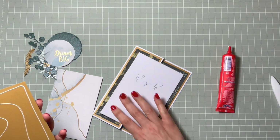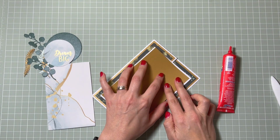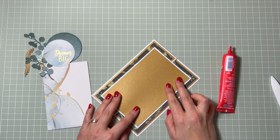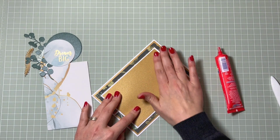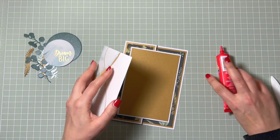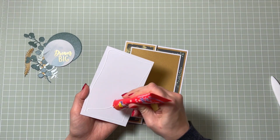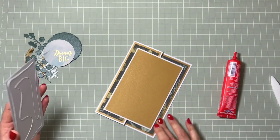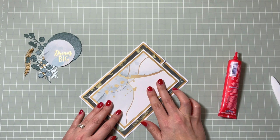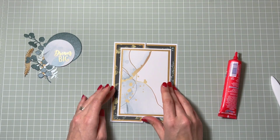So that's another panel. Of course, this one is 4 by 6, so I'm decreasing again by 5 millimeters. And as you can see, the border looks really pretty. And that's another panel which I cut out from those printable papers. I printed off a few different papers, but I decided to use those two. And I'm probably going to do other cards from this free gift.